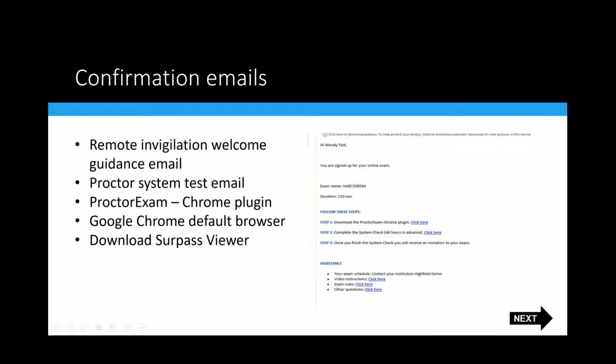So confirmation emails. As I just said, we'll send an email to the learner confirming everything they need to know about the exam. We'll also include a copy of the invigilation procedures and a user guide for Proctor Exam, so they know what to expect from the whole process. It will also have contact details for Highfield, so we can answer any questions that they might have prior to the exam. They will also receive an email from Proctor Exam with 2 steps that must be completed. That email is showing on your screen at the moment.